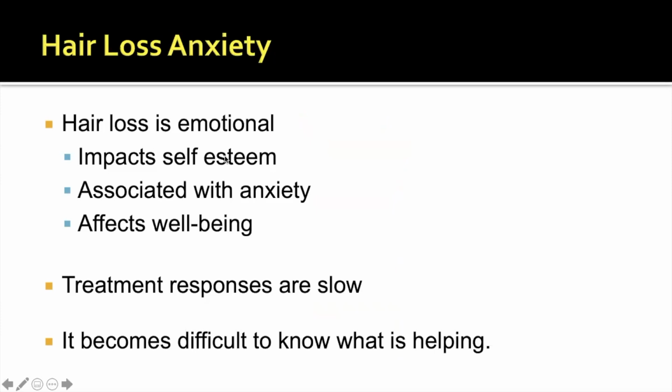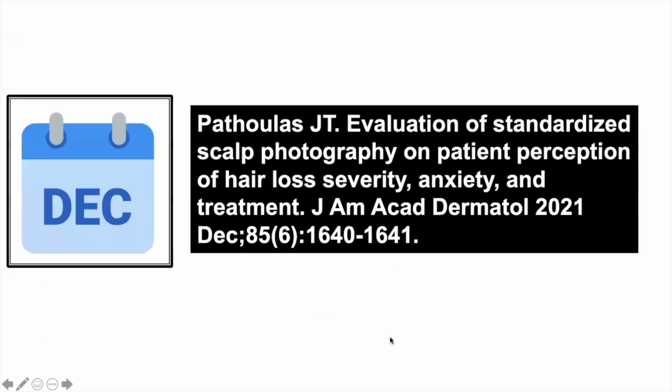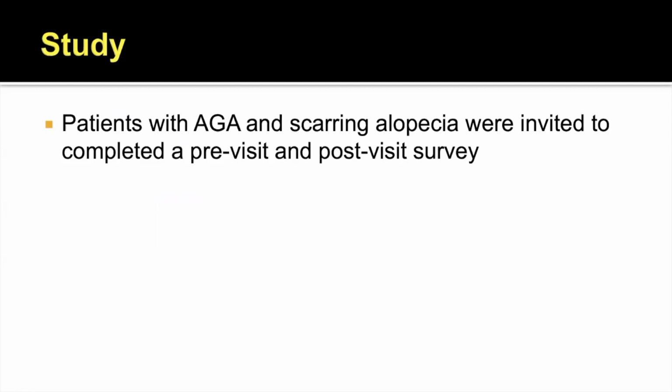And so hair loss really is extremely emotional for many patients and impacts self-esteem, as associated with anxiety. And as I mentioned, it's hard to know what's helping. And so this study by Pathulos and colleagues, this is Dr. Senna's group from Boston, set out to look at the value of photography. And this study is very unique because it captures very nicely what photography can do.